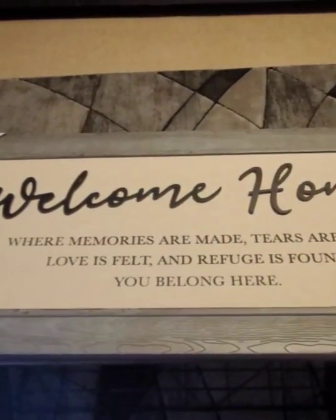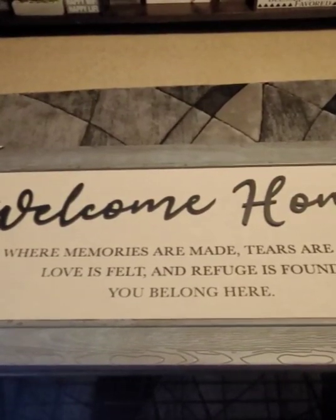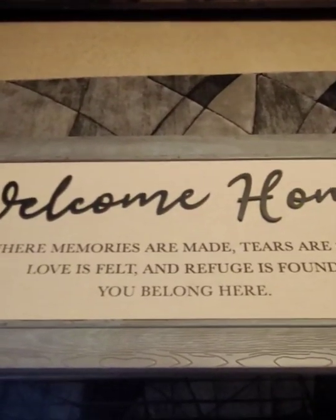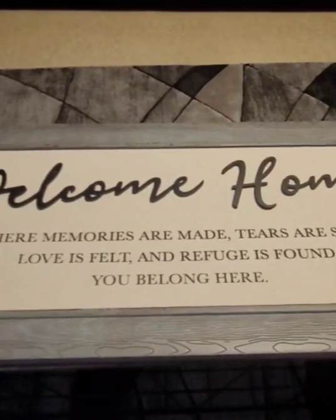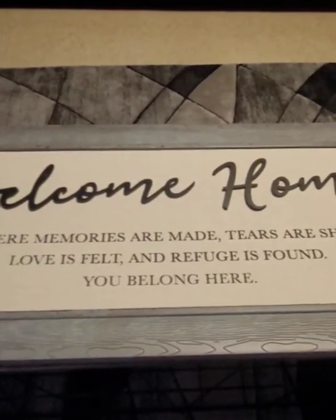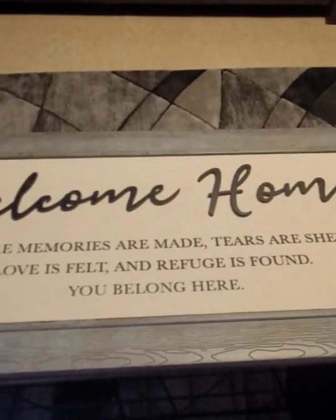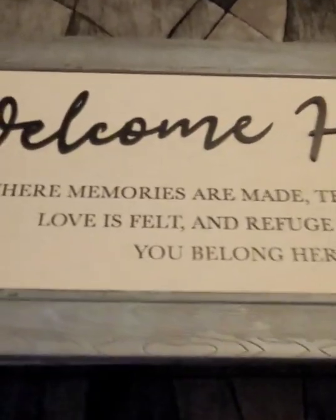Now, I really love this piece, but I was like, tears are shed. I don't want to be home crying, but I have cried here. I get what it's saying, but I just love it. But that was the one thing that was going to make me put it back, because I do not want to be home crying. I want to be in peace. I want to be happy. This is my refuge. So I still got the picture. I know I'm reading into it too much, but this is really, really nice.